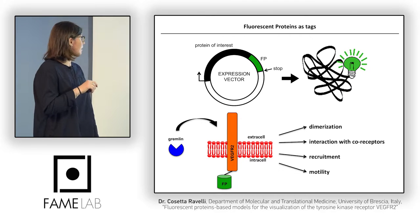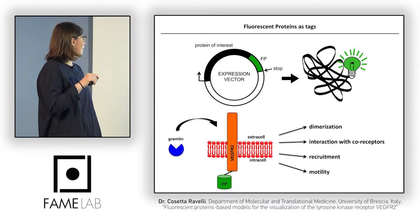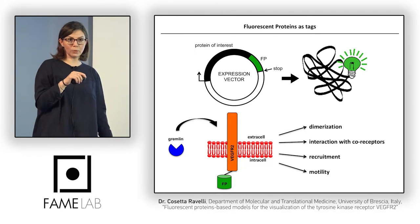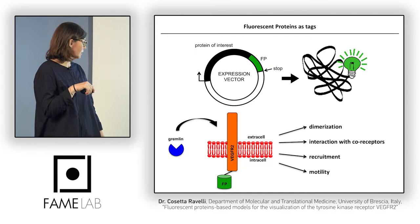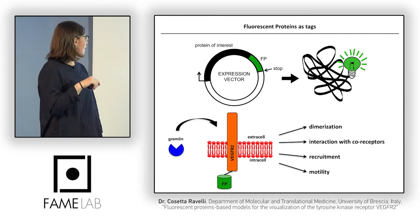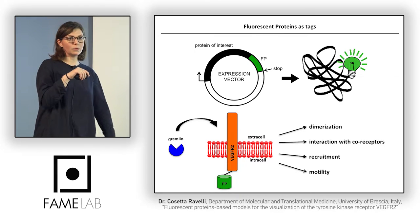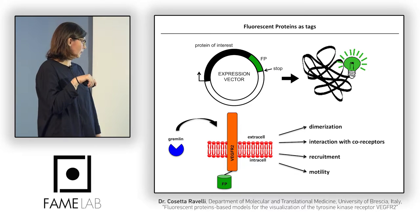In our case, we used different fluorescent proteins to visualize our receptor. In particular, we used them as a tag put after the coding sequence and before the stop codon of our protein, so that we have a fluorescent protein, and in the case of VEGF receptor 2, the fluorescent part is in the intracellular portion. We used both the full length of the receptor and in other cases its extracellular domain, always fused with the fluorescent protein.